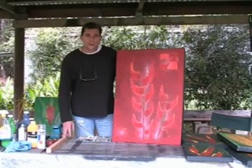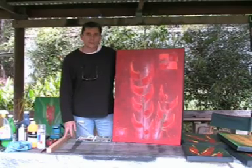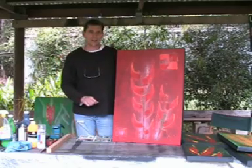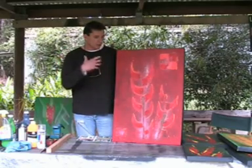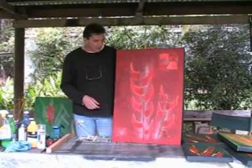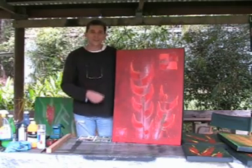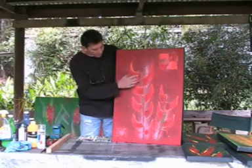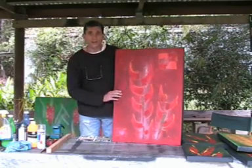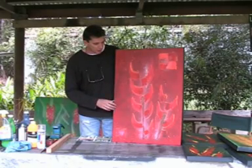This painting, for instance, is a private commission for a lady who's got an entirely white-walled house inside. So she wanted something strong, something vibrant, something in your face, in the colors of red, but also a touch of nature in there. As you see, a representation of heliconias shining through in a more yellowish tone.